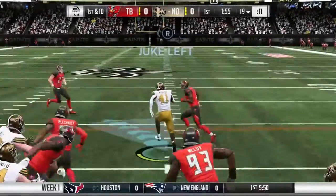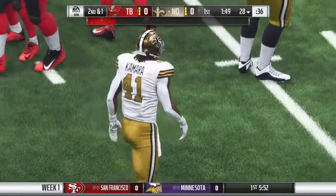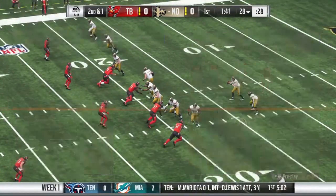They'll run it for the first time with Alvin Kamara. And he'll take it ahead to the 28-yard line. A nice run there, 9 yards, and it'll be second down. Alvin Kamara really settling into the league in his second season.